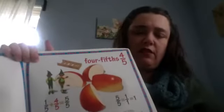So here we have 1 plus 4 gives us 5, but we don't add the denominators. Do you notice that the 5, 5, and 5, that all stays the same? And that's because the denominator tells us how big each piece is. Notice as the denominator gets bigger, what's happening to the sizes of these pieces of apples?